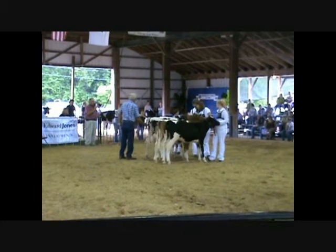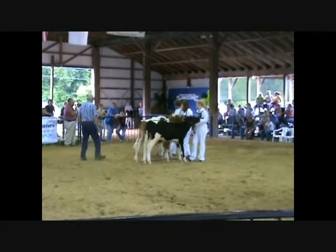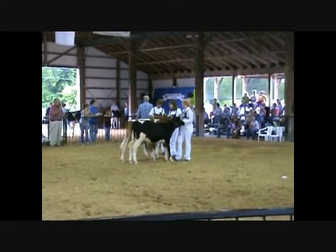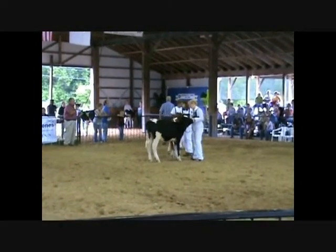I think it's a close placing here. I went with a heifer that I think kind of follows the type of my first place heifer, a heifer that has the length of body, appears to anyway, and this follows type.